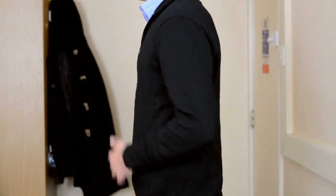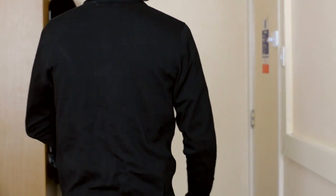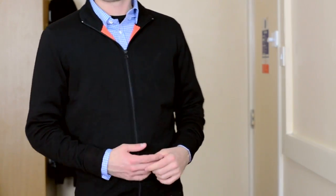I like that if I leave the sweater open, it kind of makes my overall outfit pop a little bit, but I can still zip it up to have that classic black sweater look if I felt like doing that.